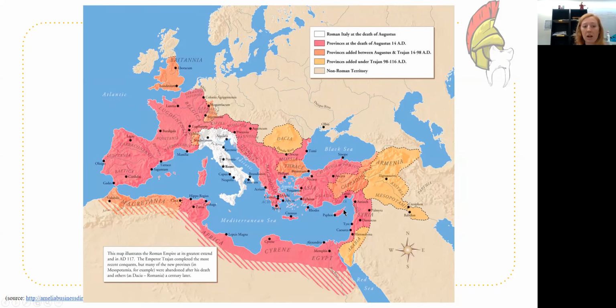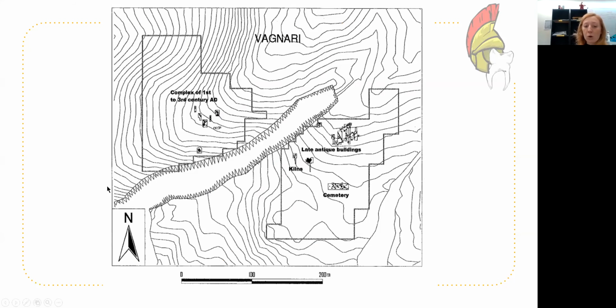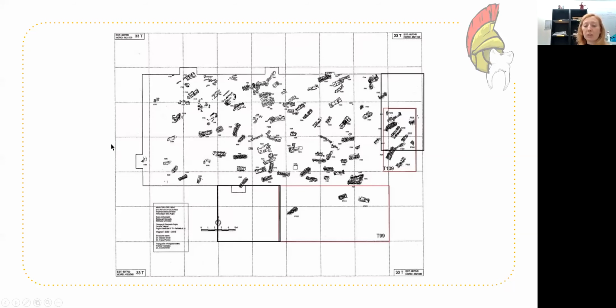This is a map of the Roman Empire, and the different colors illustrate when provinces were conquered by the Romans. This red marker towards the southern portion of Italy is about where Vagnari is located. Vagnari was a rural farming village along the Via Appia to Rome. It became an imperial estate in the 1st century AD, and most of the people living and working in the village were likely lower class citizens, but some scholars have started to propose that some wealthier citizens lived in Vagnari as well. Excavations of the Vagnari necropolis ran from 2002 until 2017.